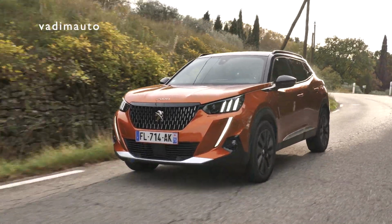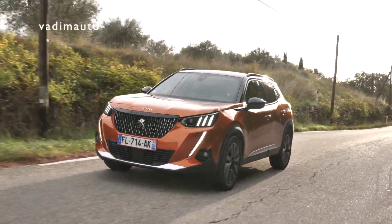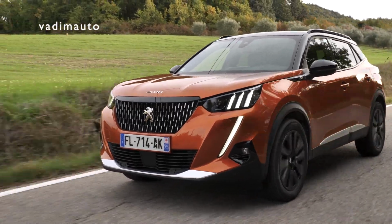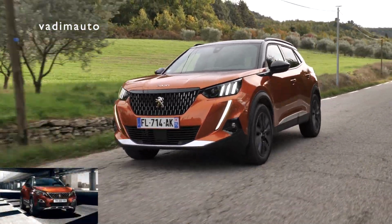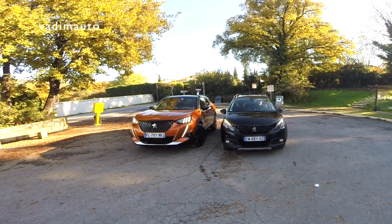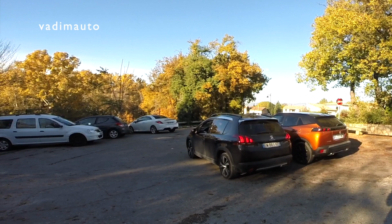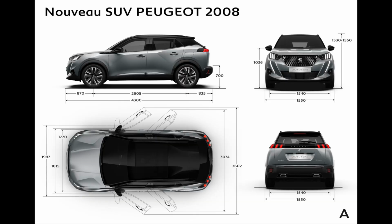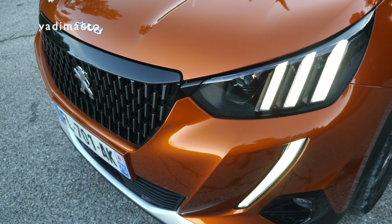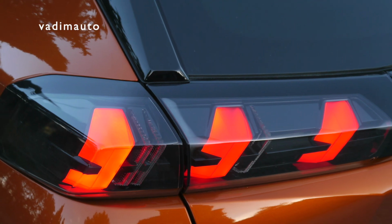Like the Peugeot 208, the 2008 sits on the PSA brand's latest CMP small car platform. Meanwhile, it's only 150 mm shorter than the 3008, which sits on the big EMP2 architecture. If you compare the new 2008 to the previous version, it's bigger and heavier, about 140 mm longer than its predecessor. The LED lighting features claw and fang-like daytime running lights.